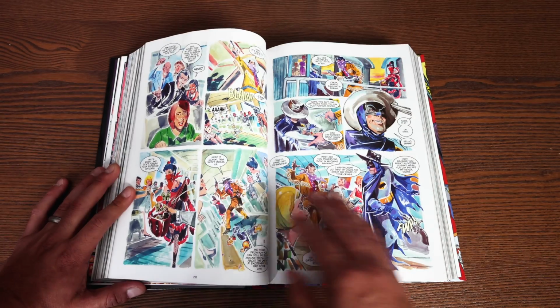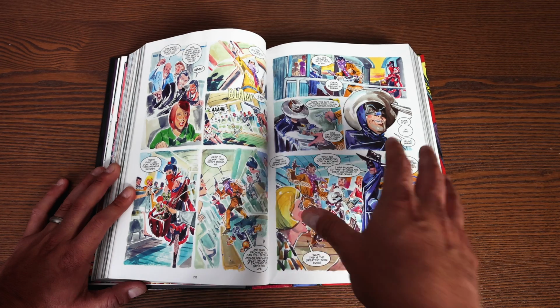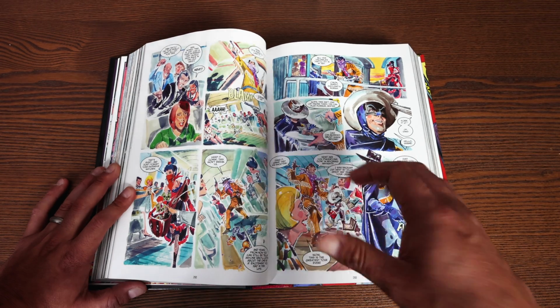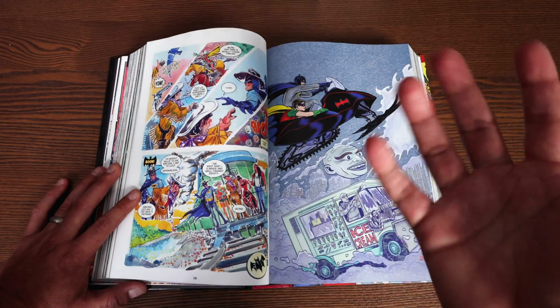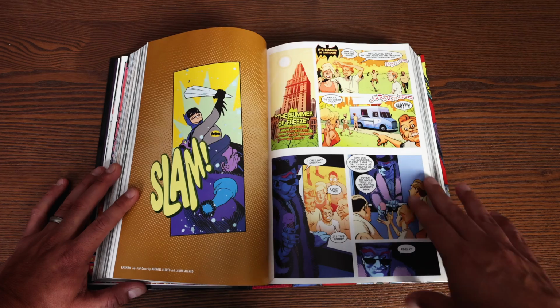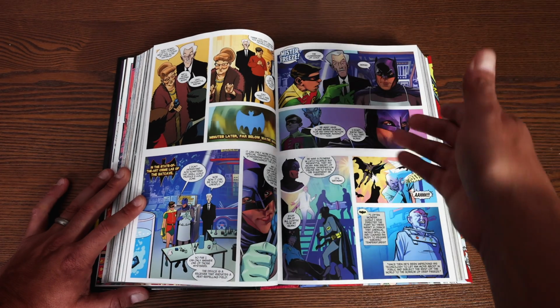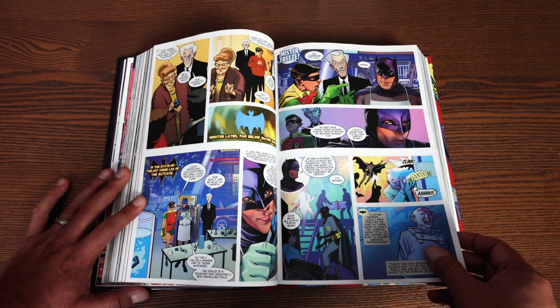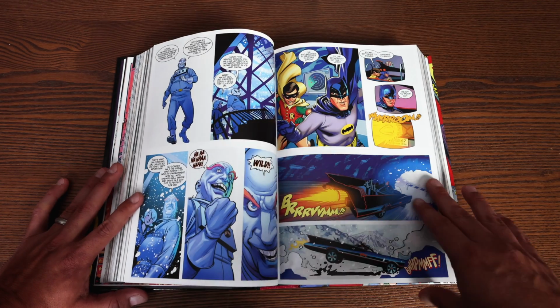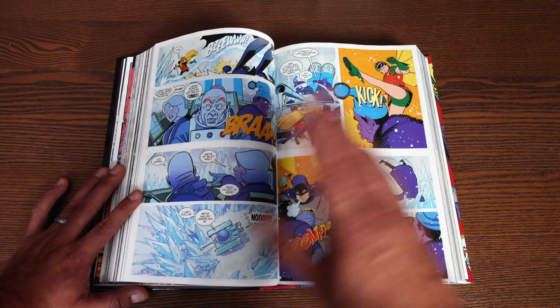To a lot of people, before there was the 1989 Tim Burton movie, before there was Super Friends, or before there was, of course, Batman the Animated Series, there was the 66 show. And to a lot of people, this was it. This is the Batman that they knew. The Adam West and Burt Ward, Batman and Robin, the campiness, the dialogue, and how cheesy it is at times. And all of it is here.